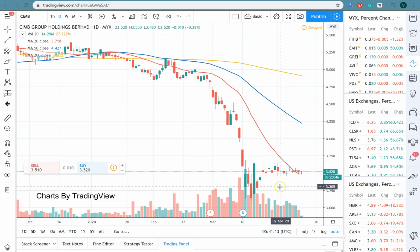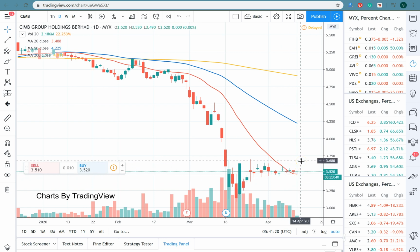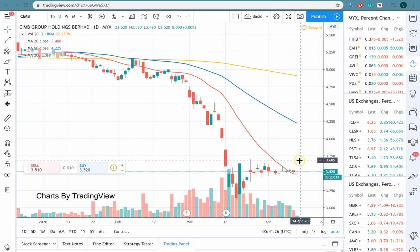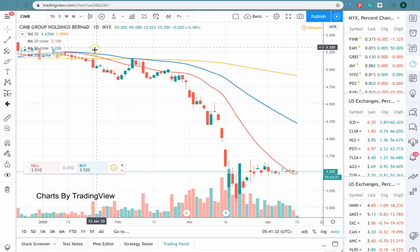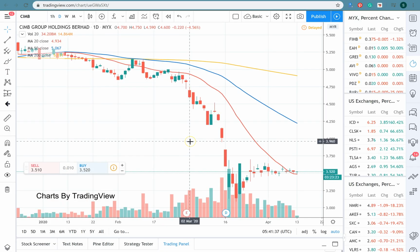but it's a bit weak compared to Maybank. It's trying to go back above the 20 MA, and if we can break above this trading range here, then it might go higher and move to the 50 MA. Let's take a look at Dayang.